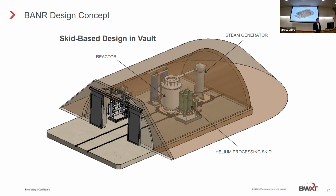And you do need a helium cleanup system to process the helium. You do have the helium supply chain issues where you're going to have to get the helium, get it there, and store some on site. But I'll say this, at least one of the major customers we're talking to, helium wouldn't be a problem. It depends on the situation.